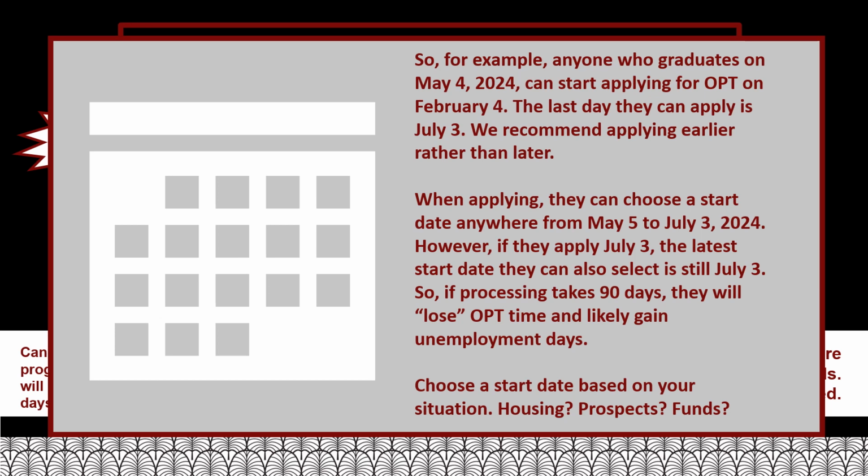Choose a start date based on your situation. Think about housing, job prospects, and your funds.